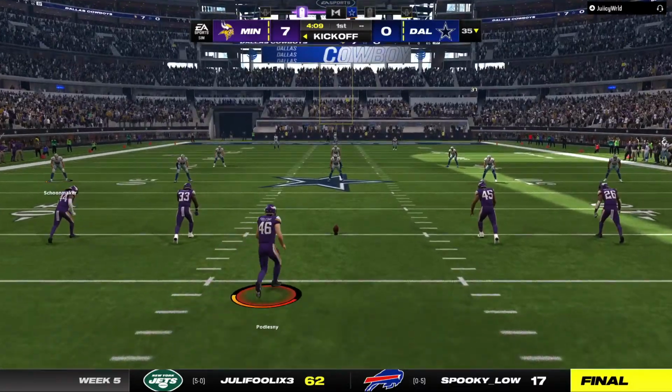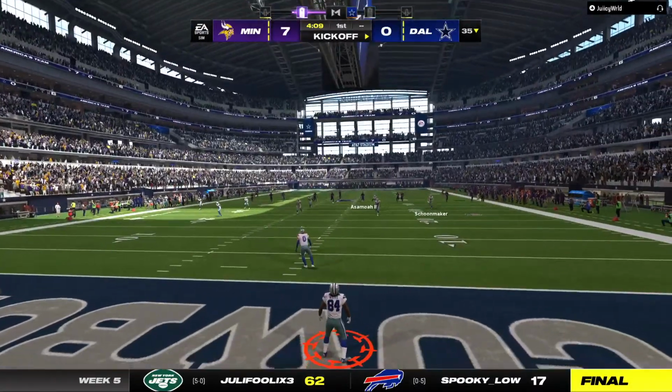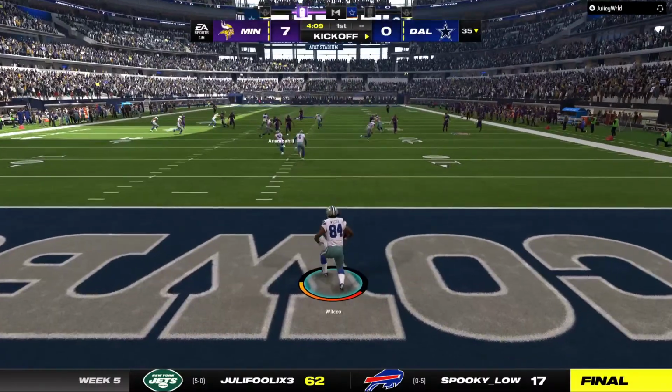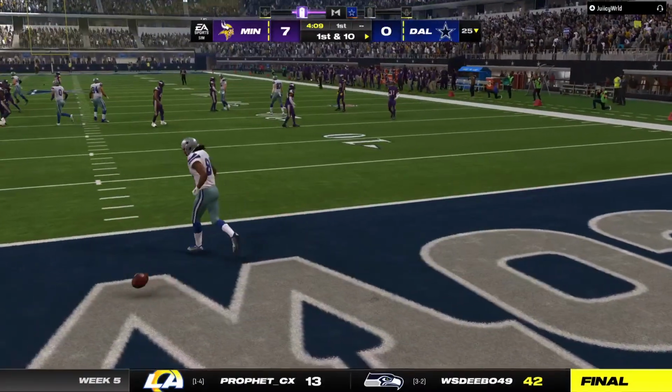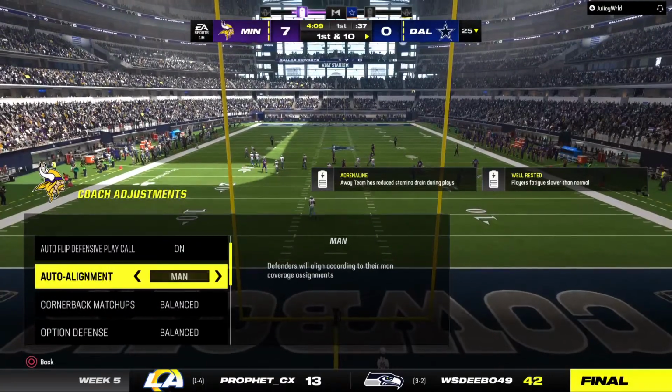Set now to kick this one away, and off it goes. And this will not be returned. It'll come out to the 25. At their own 25-yard line.